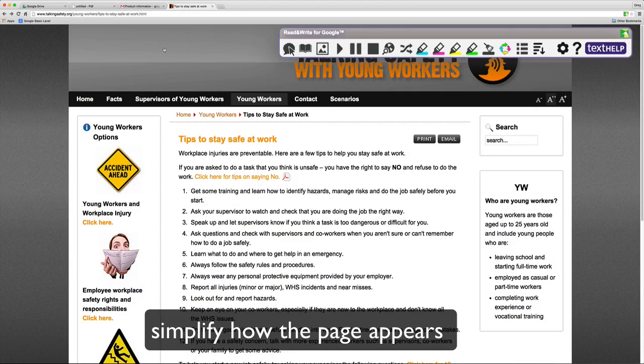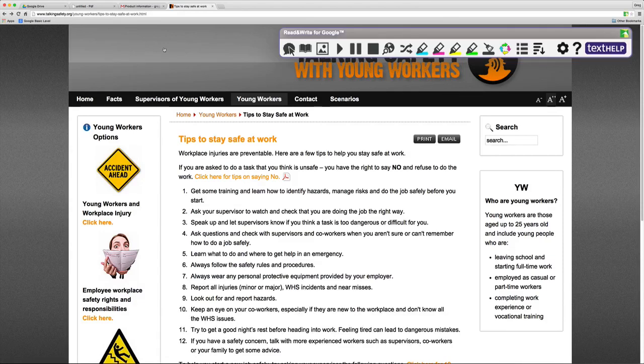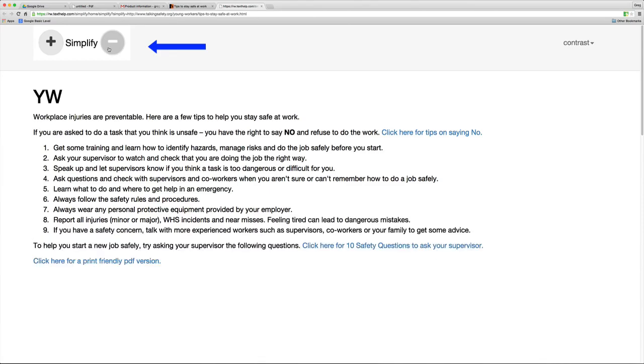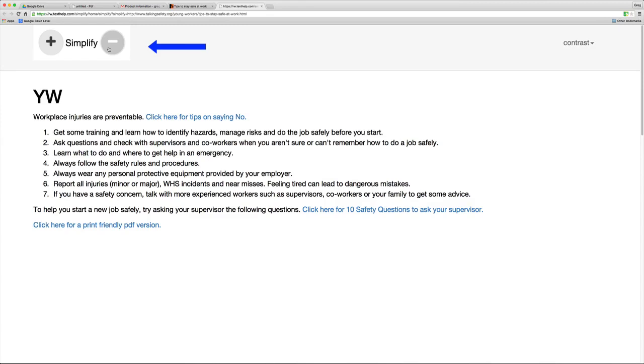With the Read and Write for Google toolbar available, I have a feature called Simplified Page. When I choose that, it then reworks that web page for me and actually has taken away all the non-essential detail and content and just given me the main body of the text to be read back. It also provides additional buttons when it has simplified, and I can simplify that web page even more by pressing the minus button. And I can make that web page as simple to read or as complex as I wish.